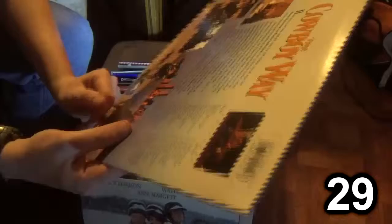And we got The Cowboy Way. My brother used to watch this all the time on tape. So, I don't know if I'm going to watch it. Yeah, if I remember right, it is pretty funny, though. Pretty good.